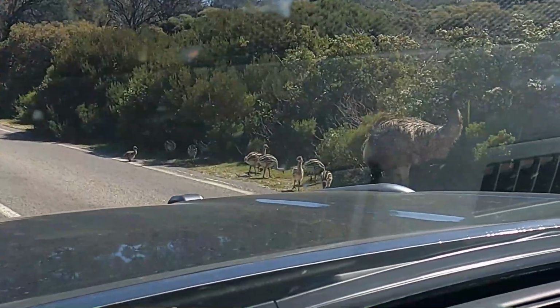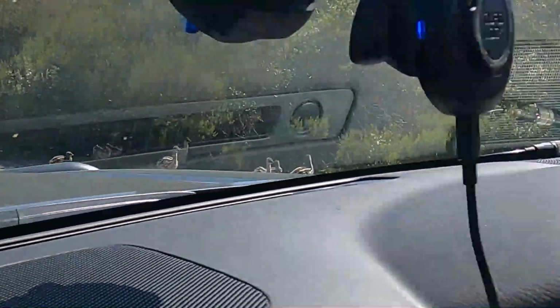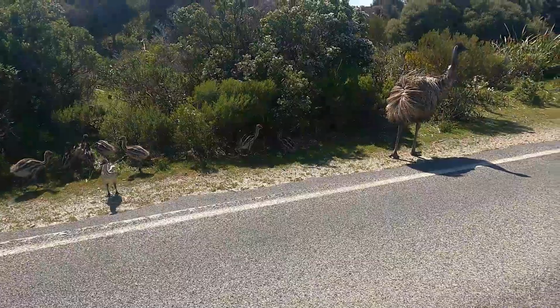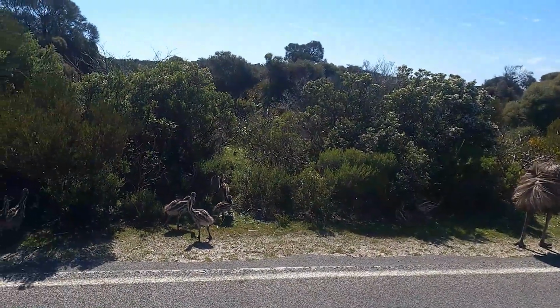How many babies? 1, 2, 3, 4, 5, 6, 7, 8, 9, 10, 11. Put this out the window to get a closer look. There is 11. Okay. There's 11, Mum.